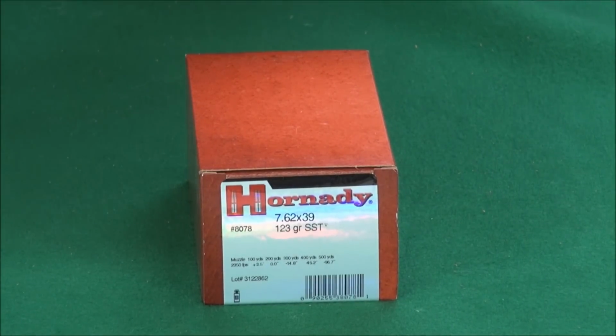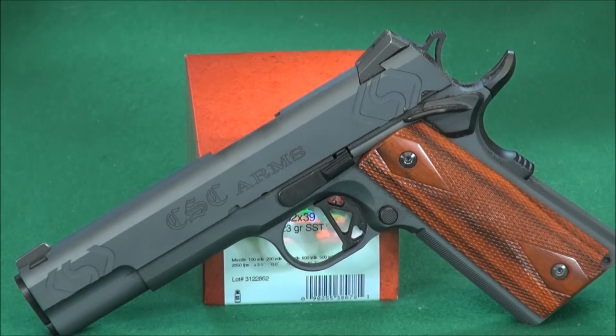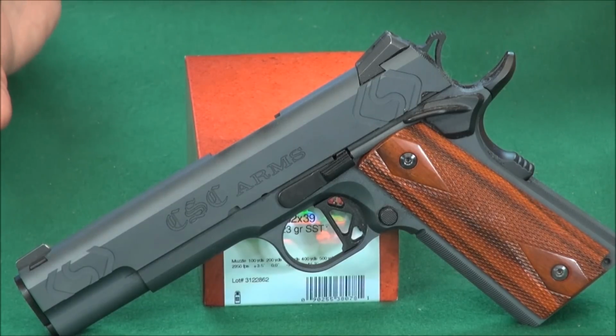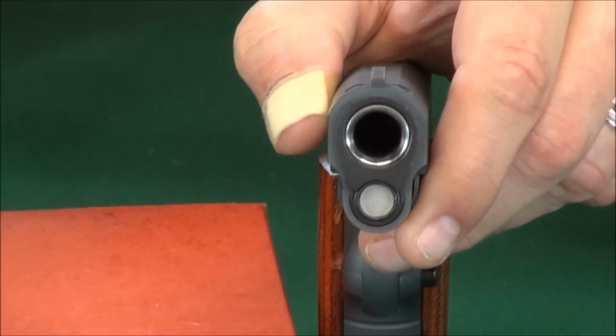This is another one from my buddy Bernie at CSC Arms, and it's a nice gun. It's a $2,500 gun. And okay, look at the barrel. It's got a nice chrome barrel. You see that, Tammy? I want to move quick because we're looking at a lot of guns.